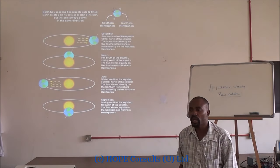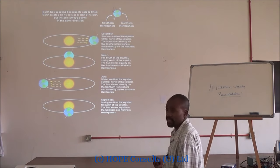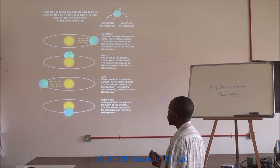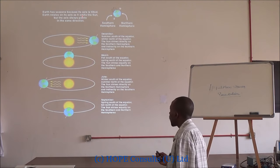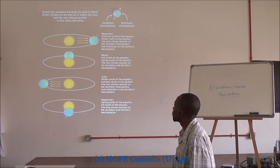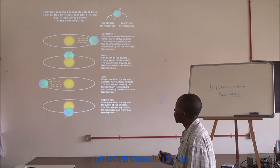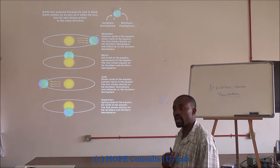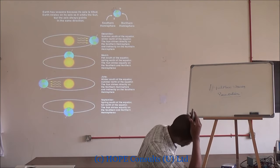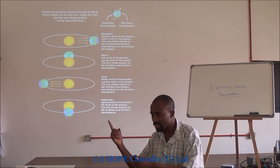So basically it is all about the Earth having seasons because the axis is tilted at about 23.4 degrees, and we rotate about the axis, and the Earth orbits the Sun, but the axis always points in the same direction. So as you can see, we are not tilting when we do not spin, when we are vertical. We spin like this. Yes, we spin.